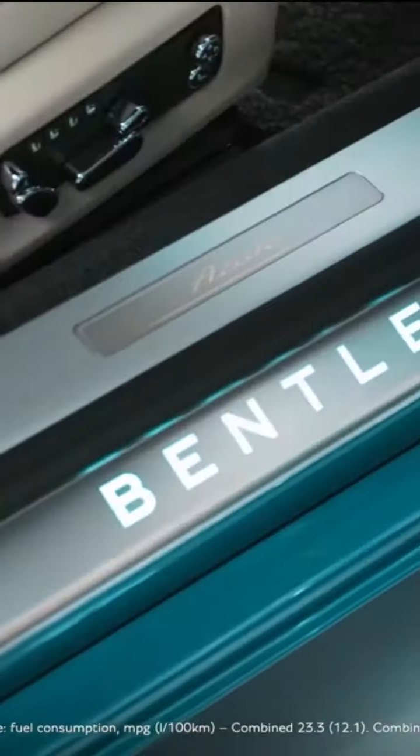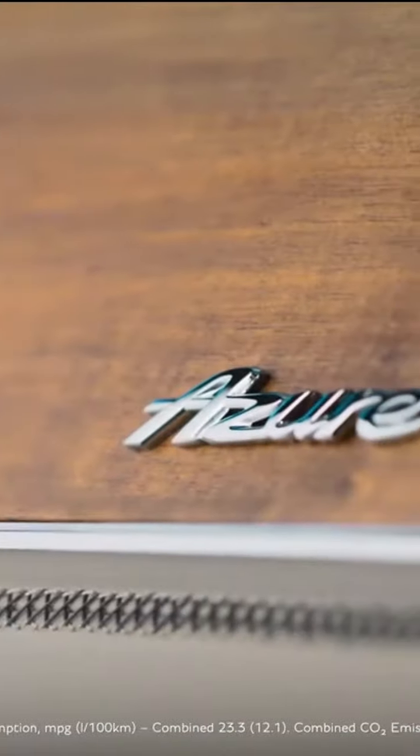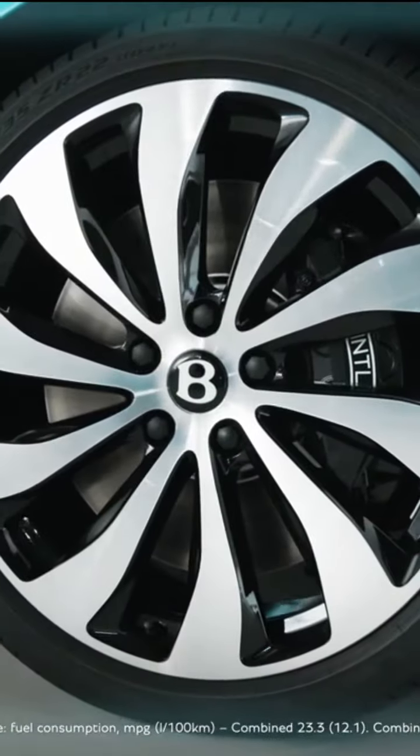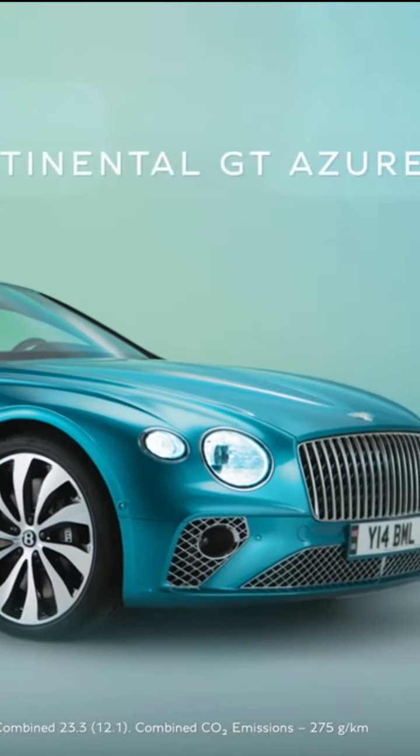Behind the wheel, you'll discover a harmonious fusion of technology and comfort. The Bentley Continental GT seamlessly integrates cutting-edge features, including a state-of-the-art infotainment system, advanced driver assistance features, and customizable ambient lighting to suit your preference.